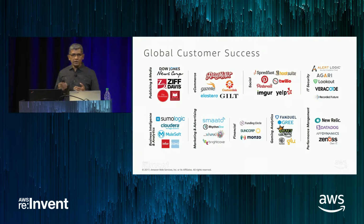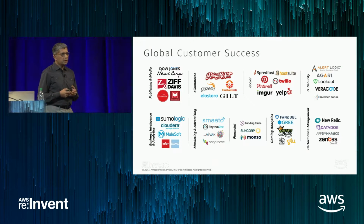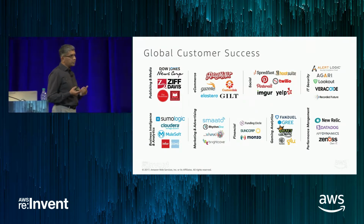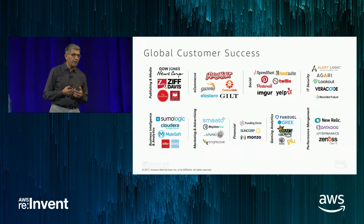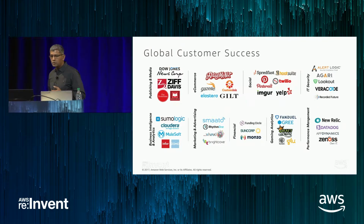Secondly, not just that, but as I said before, we deploy our own application in AWS. Our own footprint has grown by three or four orders of magnitude in the last five years. So we have both first and second-hand experience in managing this growth.